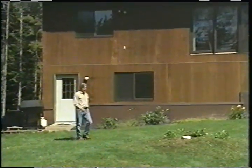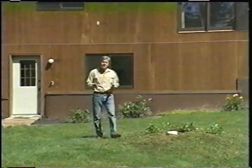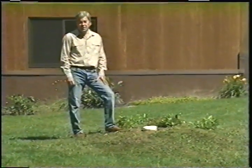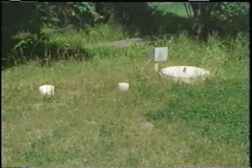Even for the people who live on this property, it's easy to forget that beneath this soil, an on-site sewage treatment system is working around the clock, every day, year in and year out. It's easy to forget because it all happens down there, out of sight. Other than an inspection pipe or perhaps a manhole cover, there's very little evidence of the septic tank.